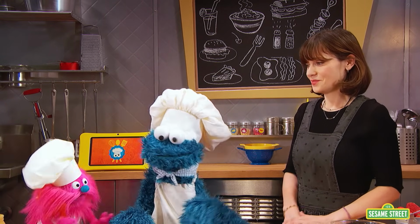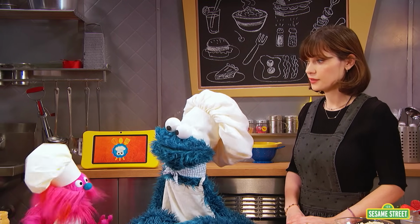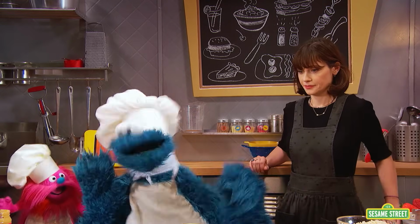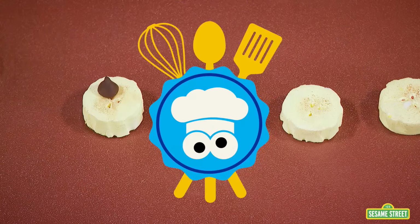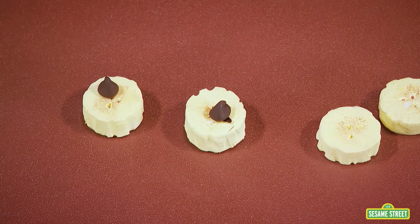Oh, Cookie, now we need to give your monster eyes. We can use banana slices and chocolate chips. Okay, here's the banana. Stand back, everybody. Me going to slice the banana. Hi-yah! Nice. What do you think, Cookie Monster?